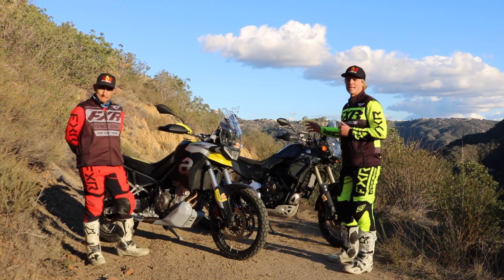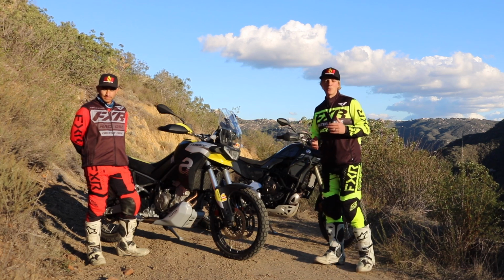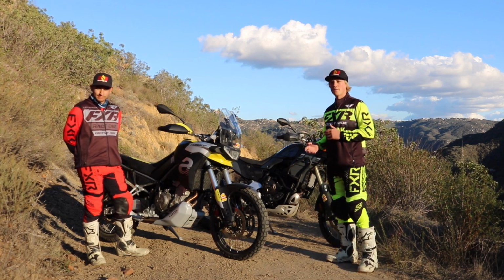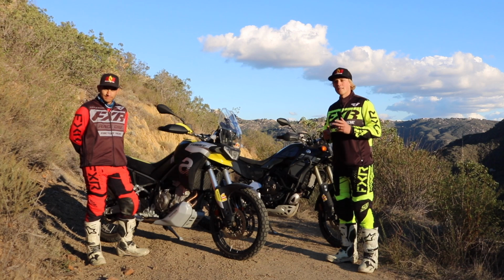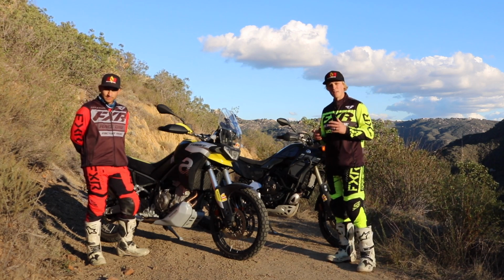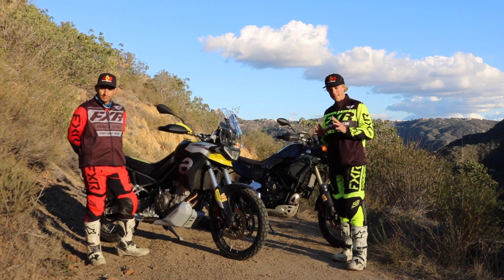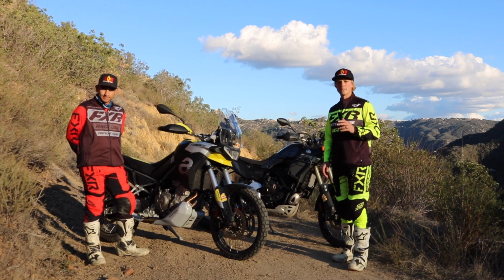Like I said earlier, the Tenere is my bike. It's also my winner today. I just feel really comfortable on that bike. I felt I was losing the front end on the Aprilia a lot more. Coming down the hills, like I said, the front brake felt a little aggressive. I just didn't like the feel of the front end coming down into some of the rain ruts.